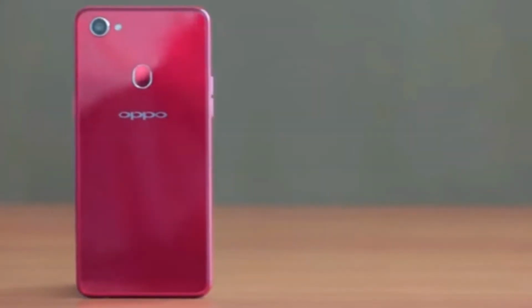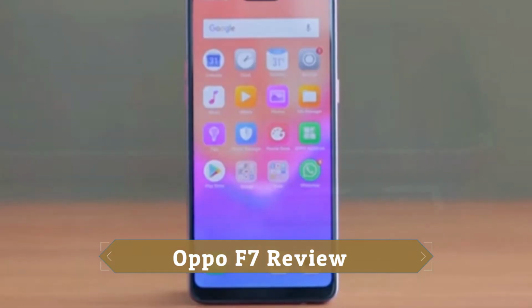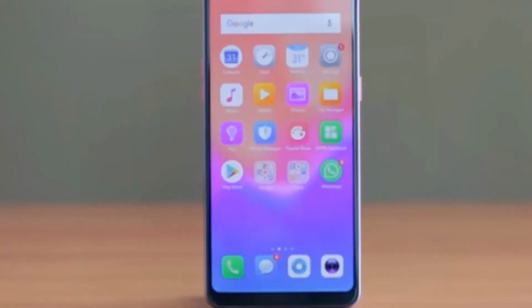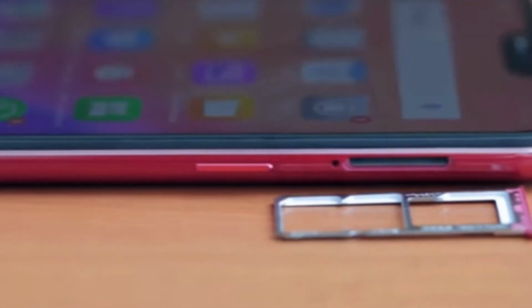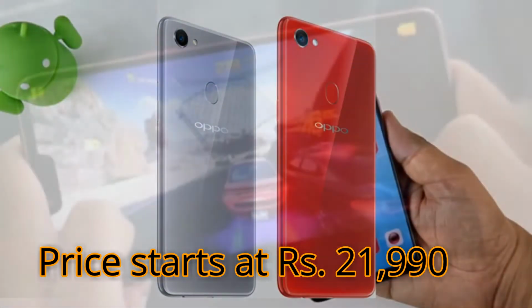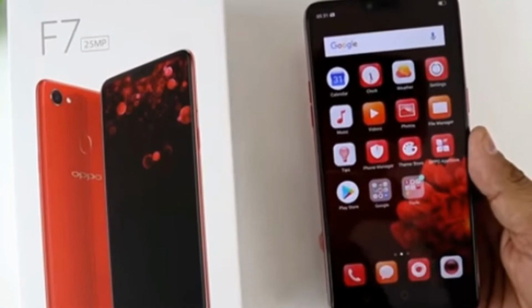Today I am presenting the Oppo F7 review. Review means my final opinion, my verdict. The Oppo F7 features a 25 megapixel front camera and a 3400 mAh battery. General performance is very good and the phone doesn't heat up too much. The price starts at Rs 21,990 for the 4GB RAM and 64GB storage variant.